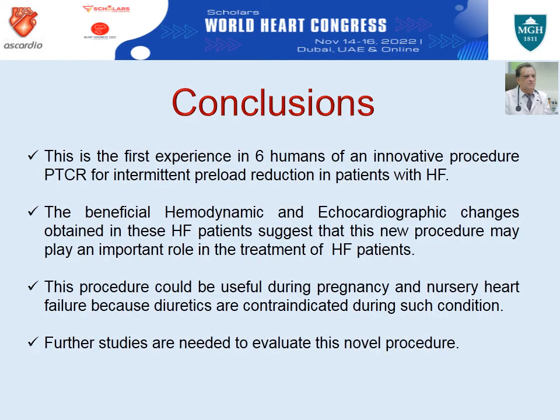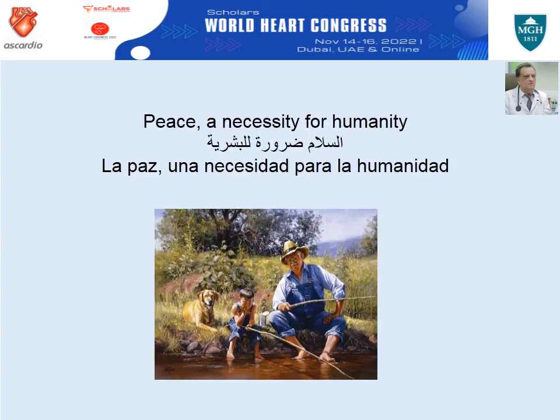Conclusion. This is the first experience in 6 humans of an innovative procedure, PTCR, for intermittent preload reduction in patients with heart failure. The beneficial hemodynamic and echocardiographic changes obtained in these heart failure patients suggest that this new procedure may play an important role in the treatment of heart failure. This procedure could be useful during pregnancy and nursing heart failure because diuretics are contraindicated during such condition. Further studies are needed to evaluate this novel procedure.